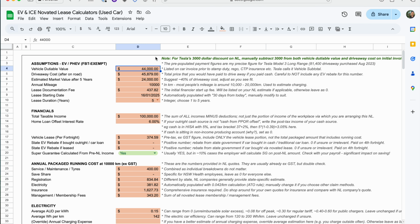In the top one here, the dutiable value and drive-away cost. The dutiable value is typically everything that the car costs without the on-road costs. So no stamp duty, rego, CTP insurance, etc. If you're going onto the Tesla website, Tesla calls it vehicle subtotal.